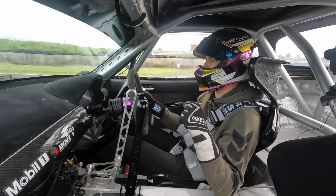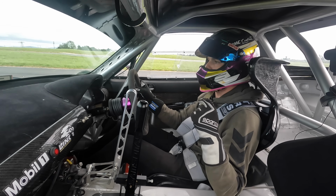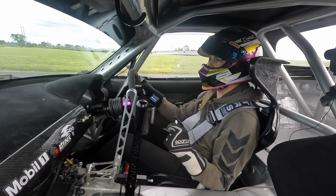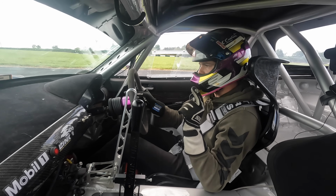Okay, so in quite a good bit of testing now, we're at a point where we have a nice setup for the car, but we're just going to keep on changing things to see if it makes it better or worse. And again, we know where the nice setting is, so we can always go back to that we're comfortable on. So this is a bit of a grippier setup now, so let's see how it goes.